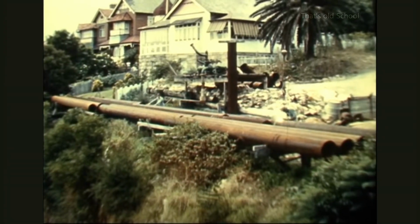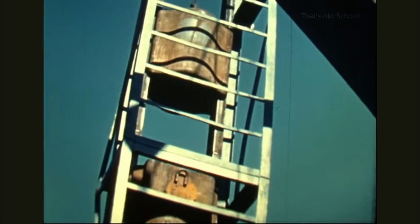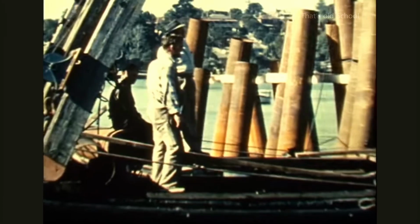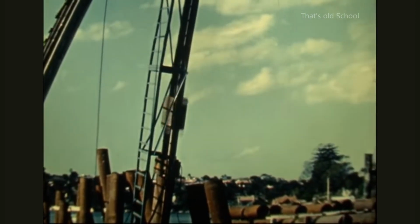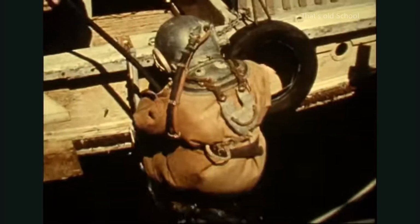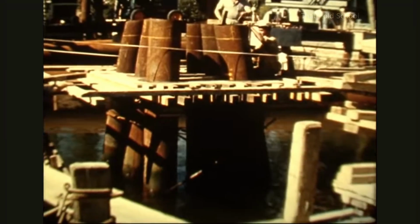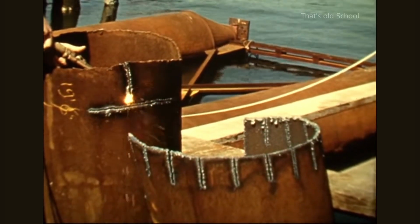The tubular steel piles are cut and welded. The foundation piles are driven to rock below the riverbed. A floating pile rig does the job. A diver descends to check the condition of the steel tube piles. The tops of the piles are cut back to level and then prepared to take concrete caps.